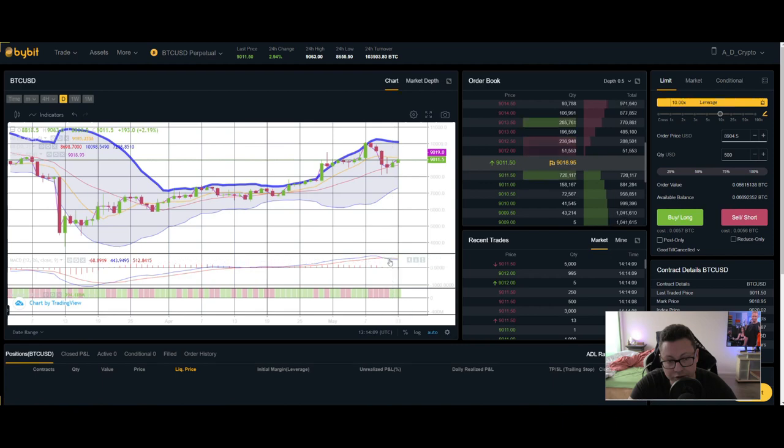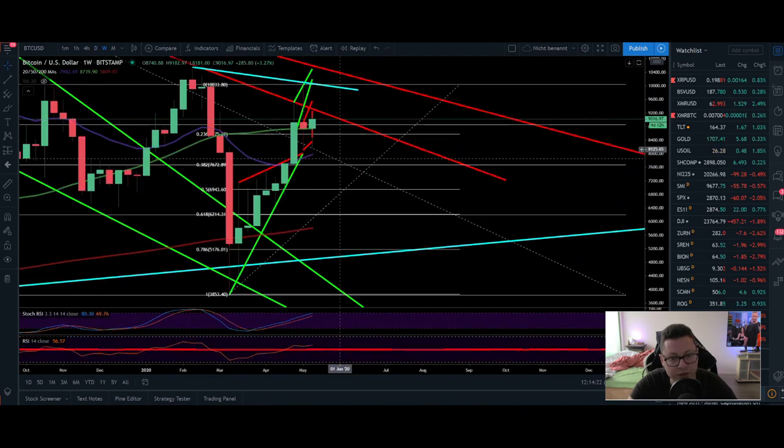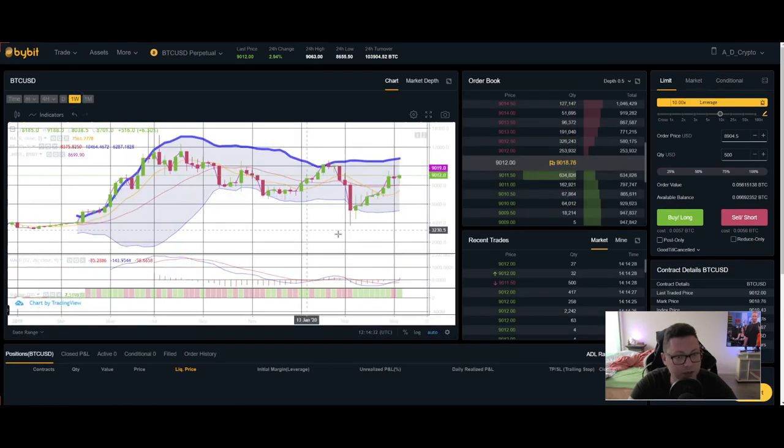We had a bearish cross in the MACD, so this is what we have to keep in mind, because if this plays out we could be in for a bigger correction, even though we could see $10,000 first. And if we go over to the weekly time frame, also here it still looks very bullish. We are trading above the 20 and 50 weekly moving average, RSI still above the 50, so all in all we could be in for a push towards $10,000.